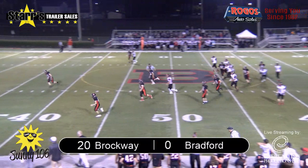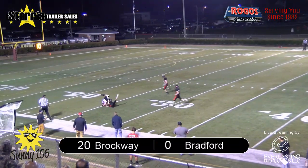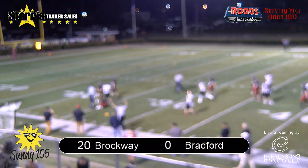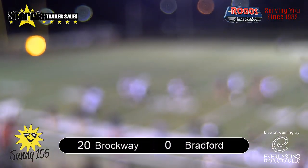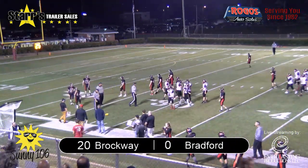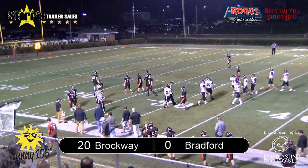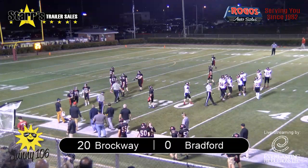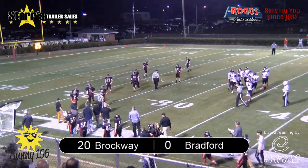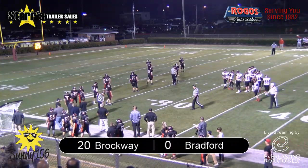Deep pass. Okay, a nice catch there made, I believe, by number 12. That is Davis, Anthony Davis. Caught that ball at the 25-yard line. There's also a flag on the play. I'm not exactly sure what they're going to call it. So nice pass there from the 45 of Bradford all the way down to the 25 of Brockway.